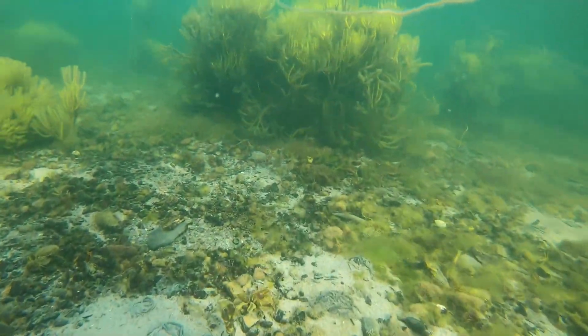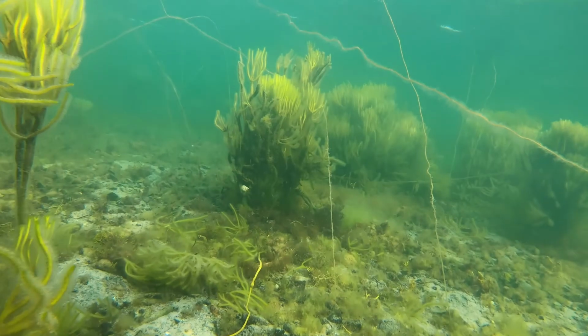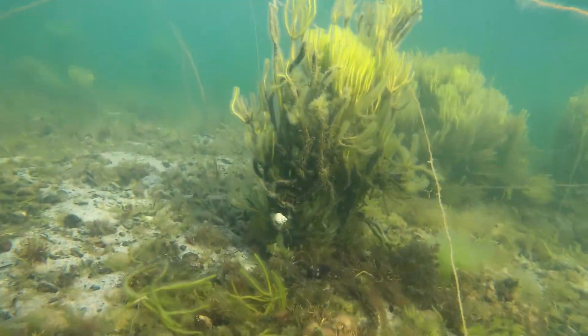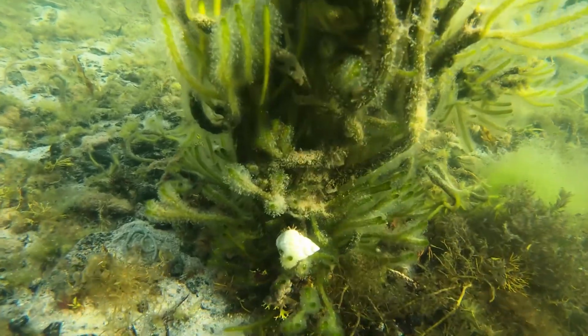In slightly deeper waters there are large stands of seaweeds, including the velvety green codium, also known as velvet horn. This is relatively scarce in the rest of the UK.